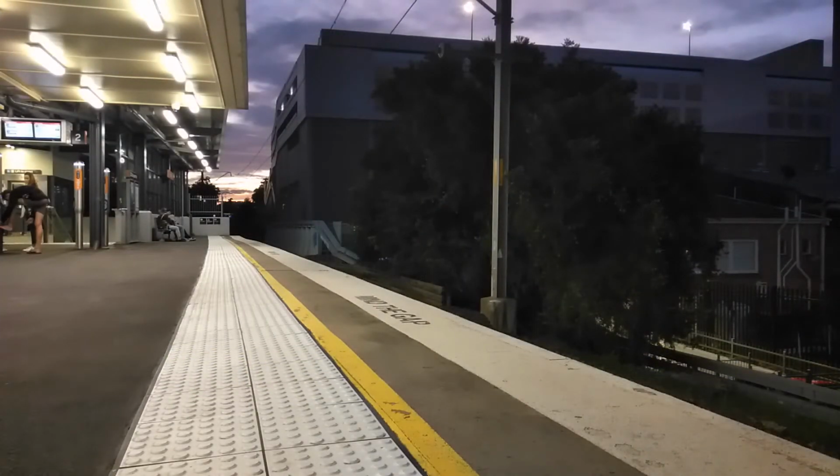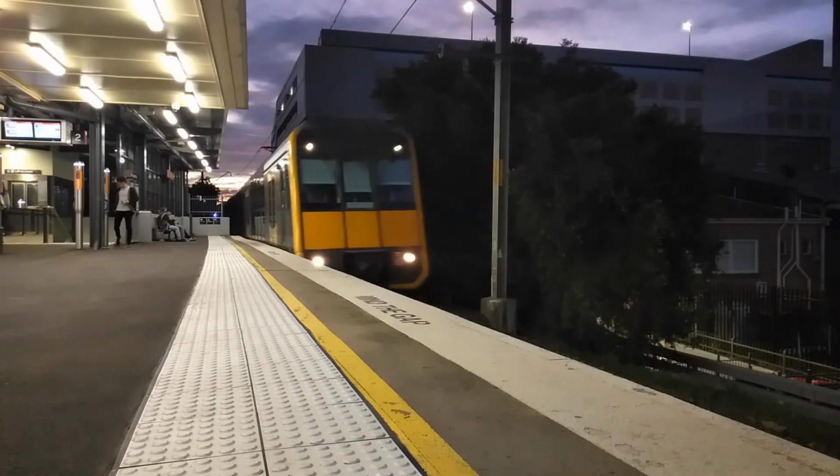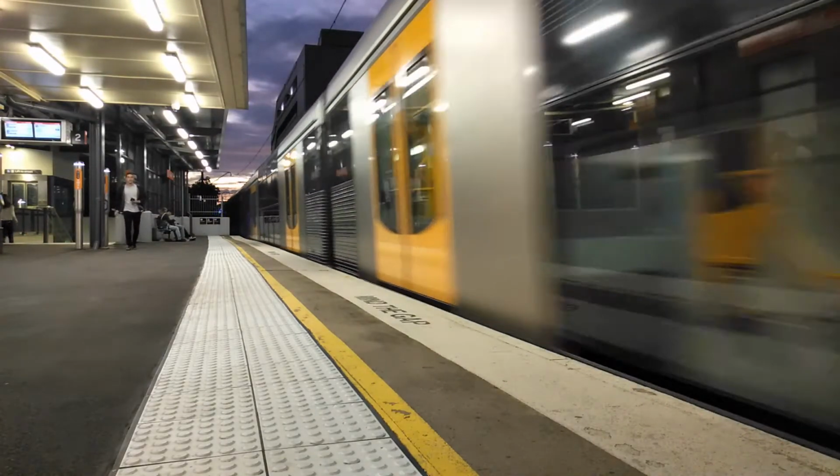And arriving into platform number 2, Cronulla service. First stop, Caringbah, followed by Woolooware, then Cronulla. T15 leading 4 cars.